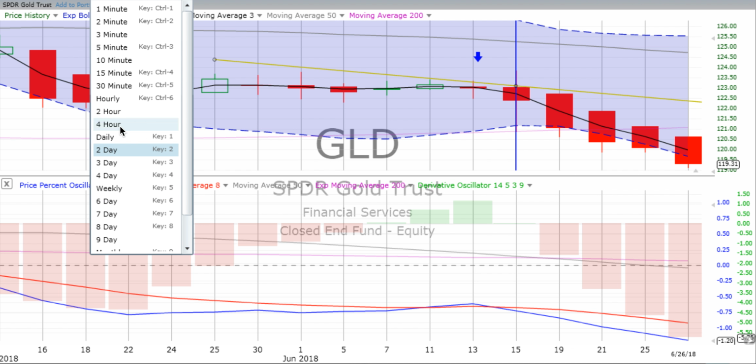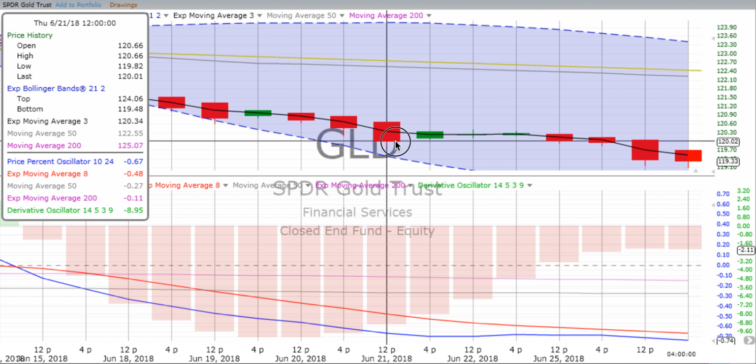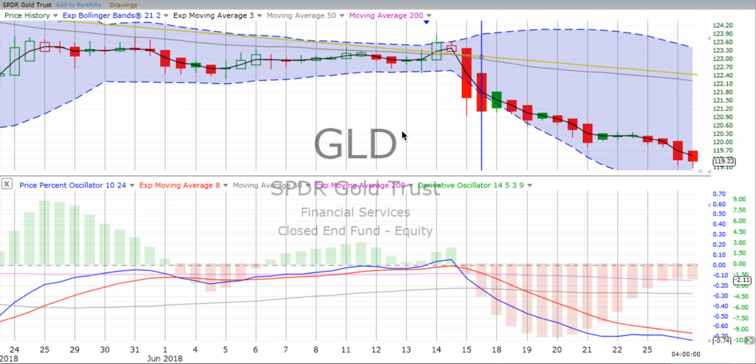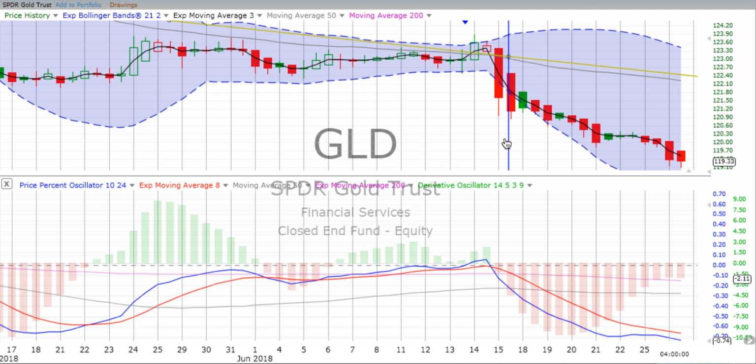And we look at that 4-hour chart. What do we see? Well, we see that it cranked over again in the morning. A little bit more down movement in the afternoon. Derivative oscillator gained a little bit of momentum after losing it in the morning on the way down, and the price percent oscillator appears to be headed down a little more thanks to that afternoon down movement. Wondered if things were going to pair off somewhere around the 120 mark or so, and of course it hasn't. It's moved below that down to about 119.33. So again, it's nice to see that 4-hour chart working quite well again, at least on this latest move down.